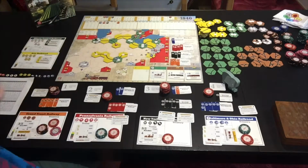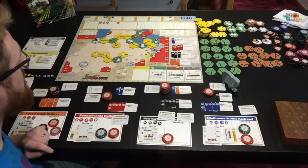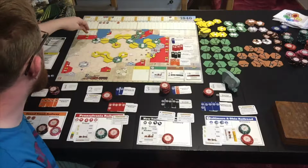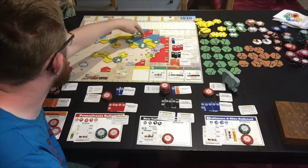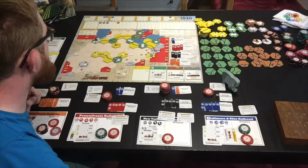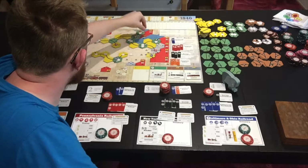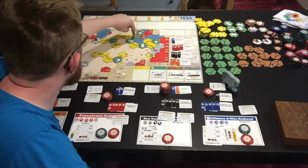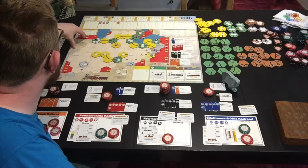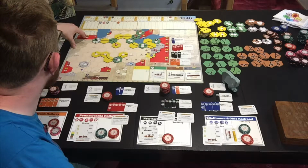Okay, and so now I've got a 3.5 and a 4, and I can run them both. So the 3.5 is going to go between Sarnia and Windsor. And Chicago Connections. I just had a look. So that would be 7, 12, 16, 23.